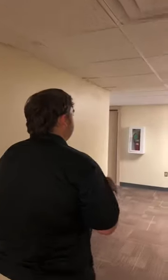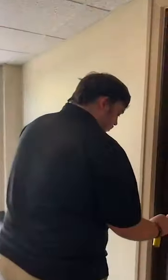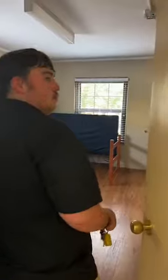What if you and your roommate both show up with a refrigerator? This is a great opportunity to communicate between roommates to make sure you don't have two refrigerators. I can't remember if we allow for two refrigerators in the room. I don't think we do. It's just a great time for you and your roommate to talk and say, hey, you bring the TV, I'll bring the refrigerator.